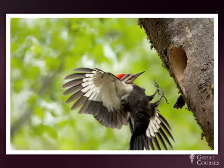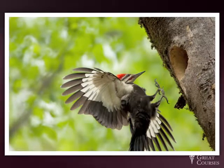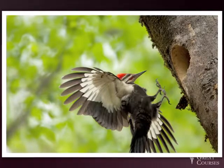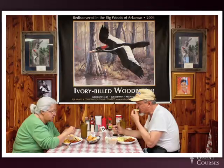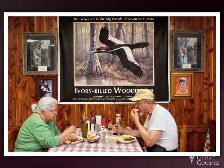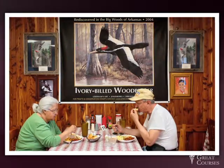I sat up on a nest cavity in a blind and waited for 3 days to get a picture of a pileated woodpecker. They move like rocket ships through the forest. So there we go. What else do you do for a bird you're never going to see? I knew before I went down there, I had 2 weeks for this assignment. I knew I wouldn't see one. What else do you shoot?